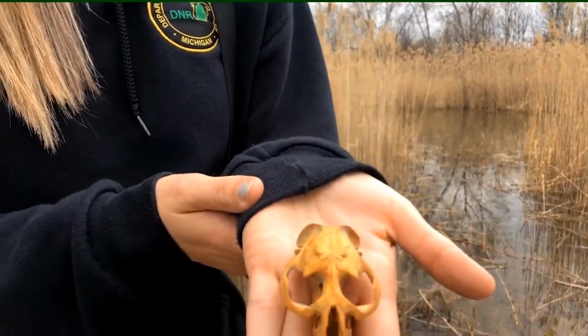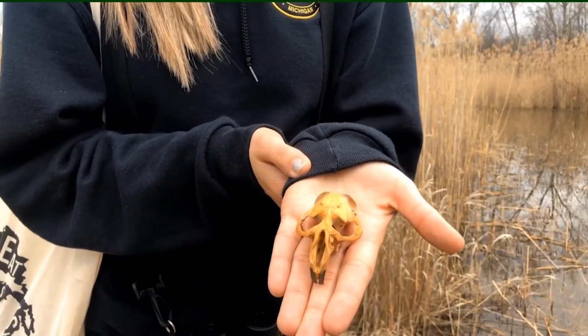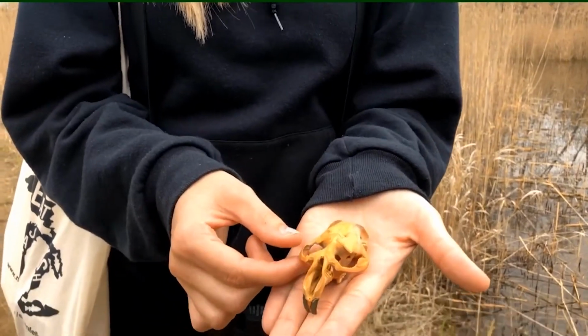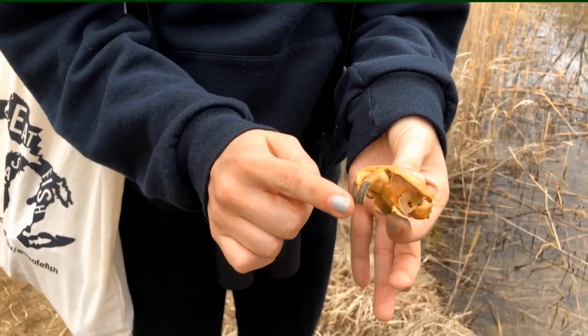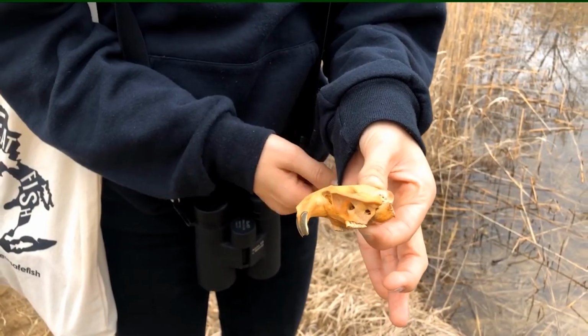I've come across two signs of an aquatic wetland mammal. The first is this skull that was likely left behind by another animal who might have found this animal to be a good food source. We can tell that the creature in question is a rodent because the skull has molars and incisors and a large gap here that is missing canine teeth.